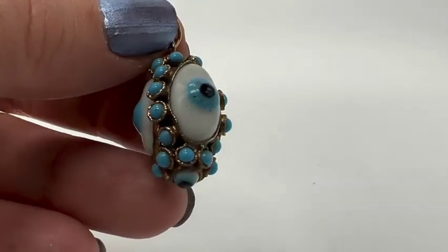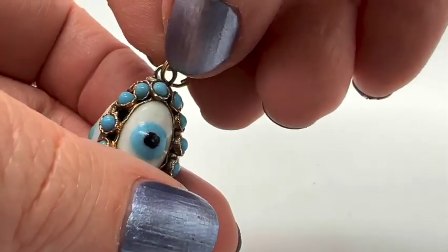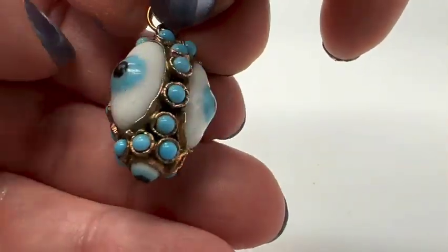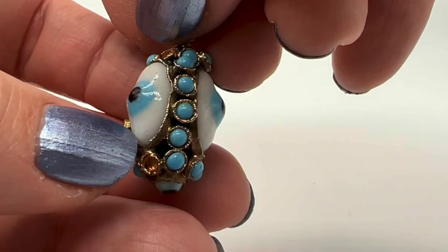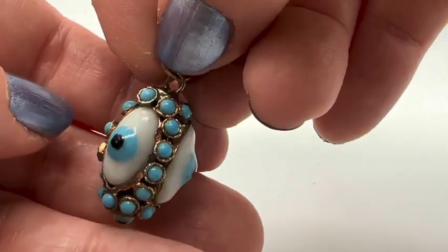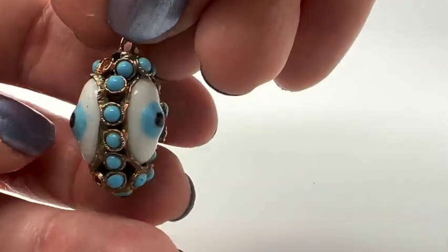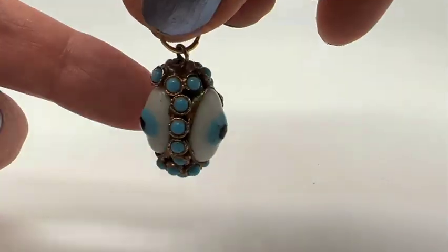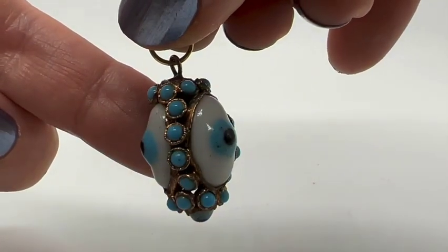Here's another evil eye. This one is cool. It's three-sided, I think. One, two, yeah, three-sided. It is missing a little stone. Oh, unfortunately, that kills me right there. I mean, it's not really noticeable when you wear it. I should actually look. I might have a replacement for that. But that one's pretty cool. I like this pendant. Be sure to let me know what your favorite piece is, too.